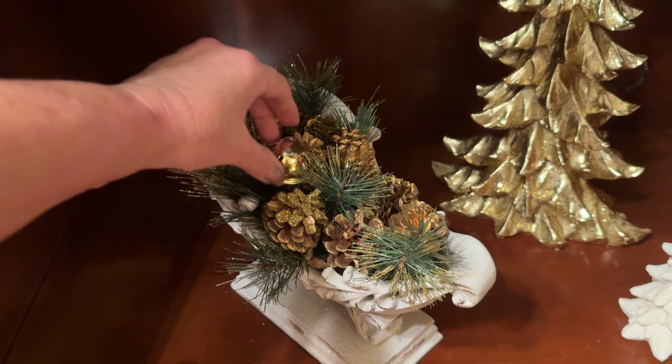I plan on either doing a nighttime home tour or just a room by room night home tour, because to me it looks so different at night just with everything all lit up.